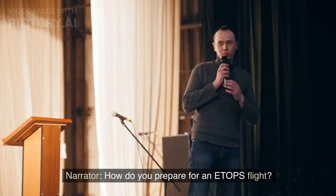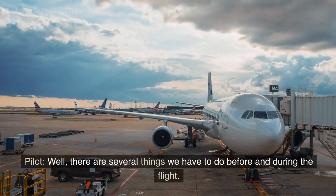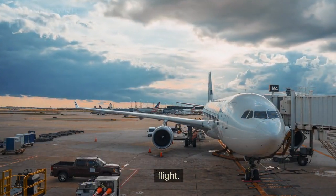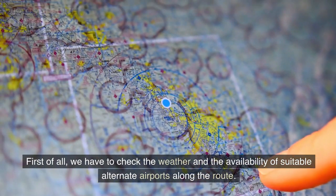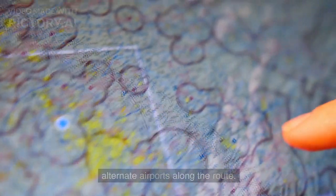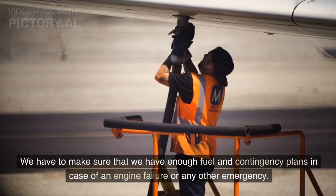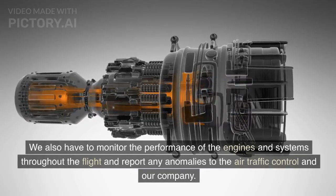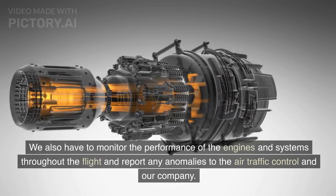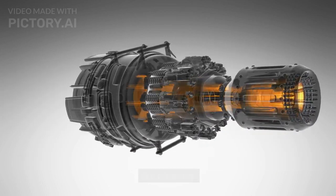How do you prepare for an ETOPS flight? Well, there are several things we have to do before and during the flight. First of all, we have to check the weather and the availability of suitable alternate airports along the route. We have to make sure that we have enough fuel and contingency plans in case of an engine failure or any other emergency. We also have to monitor the performance of the engines and systems throughout the flight and report any anomalies to the air traffic control in our company.